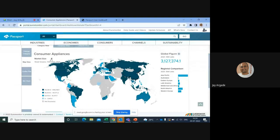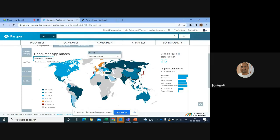If we are not interested in market size, rather we are interested in forecasted growth, we can change it from here, and it will showcase the growth aspect. Now we are expecting 8.6% growth in the consumer appliances business in India. We are forecasting 3.1 in China likewise. So this is a forecasted view.